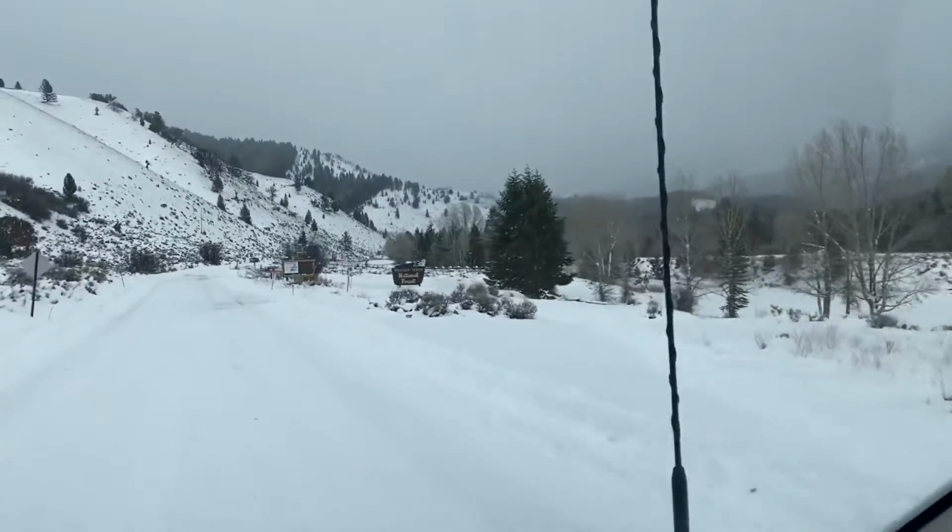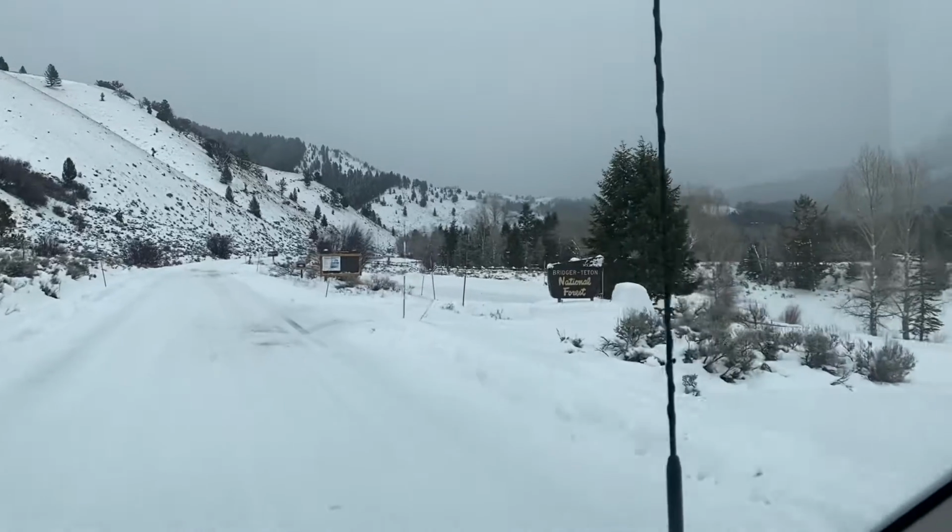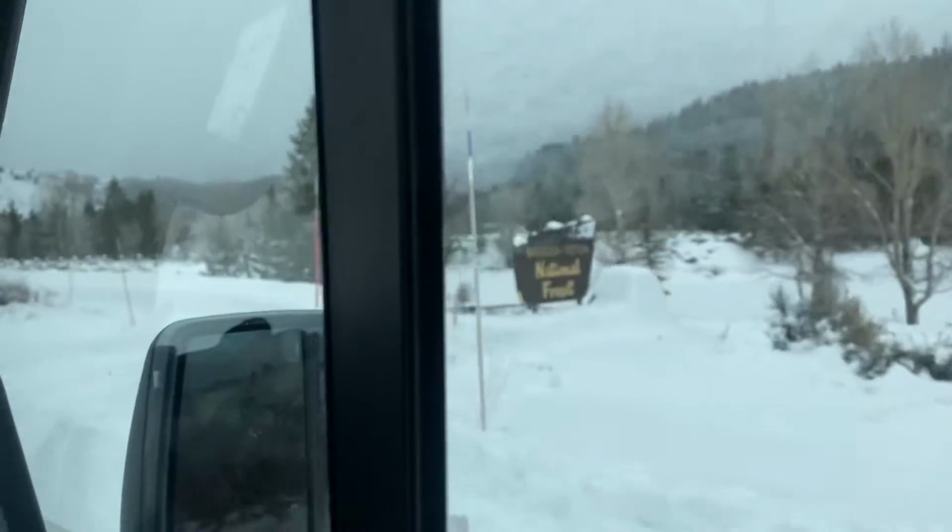Like all the snow melt happens in the area, and then that allows for the water to fill back up in the rivers and our lakes out here too.